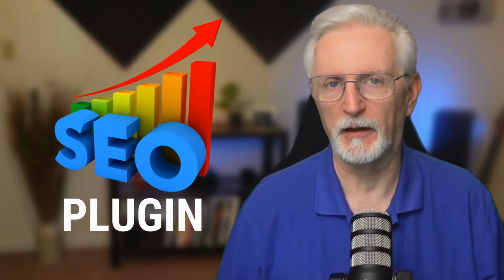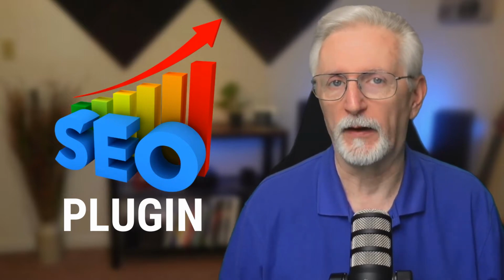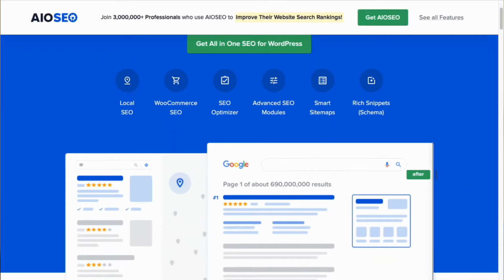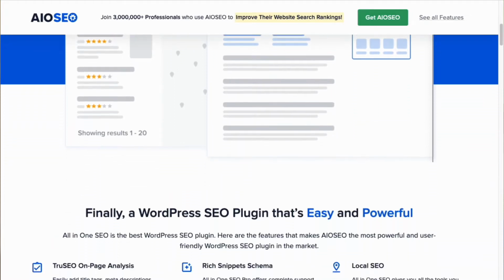The first big SEO mistake that you can make with WordPress is by not using one of the best SEO plugins. Now, they make optimizing your WordPress website a whole lot easier, and for an SEO plugin, we recommend All-in-One SEO. All-in-One SEO is the best SEO plugin, and it makes creating an SEO-friendly WordPress site a whole lot simpler. It's very straightforward, and it's got smart features that can help you optimize every page, post, product, and a whole lot more.